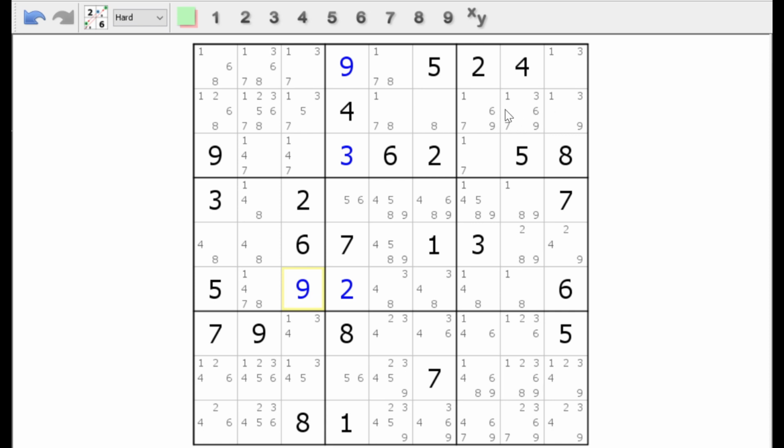Okay, with the 6s here, we've got a pointing pair, so I can get rid of that 6, and that 6. Leaves two 6s up there. The 4s can only be right there in block 1.